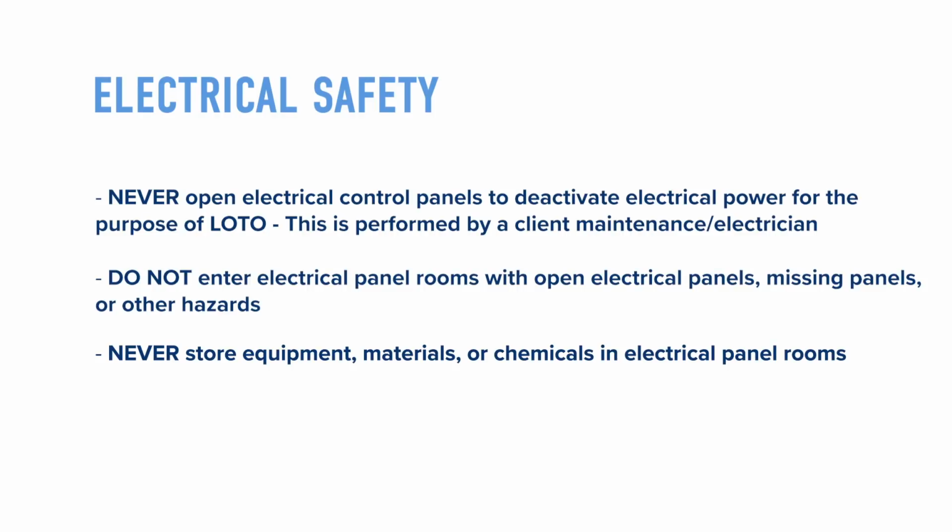Access to the inside of any electrical panel rooms should be limited to the facilities maintenance or electricians who have been trained on the hazards and require PPE of electricity and arc flash. Only PSSI management, supervisors, and trained personnel may enter an electrical panel room. Due to the hazards in electrical panel rooms, access is limited and storage of any kind, to include PPE, chemicals, food, drinks, etc., is strictly prohibited by all PSSI team members.